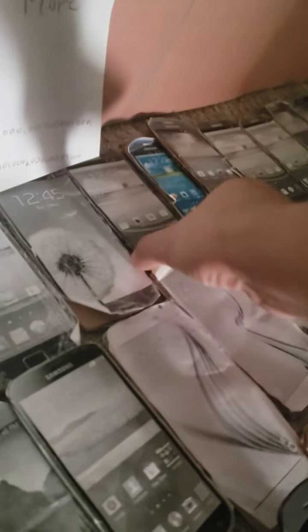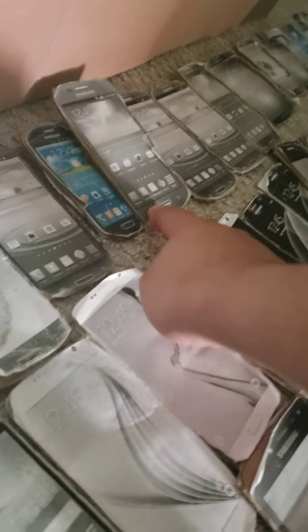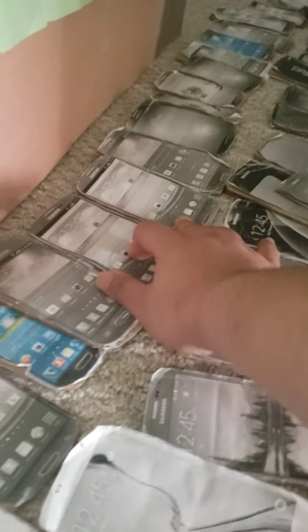Galaxy S3, another Galaxy S3, but maybe for another SIM card like AT&T, Sprint, T-Mobile, Verizon. Here we got the Galaxy S3 Mini, another Galaxy S3 Mini for Verizon, another Galaxy S3 for another carrier, like maybe it's for Verizon, AT&T, Sprint, T-Mobile. Got Galaxy S3 Neo, Galaxy S4, another Galaxy S4, another Galaxy S4, another Galaxy S4, Galaxy S4 Zoom, excuse me, Galaxy S4 Mini.